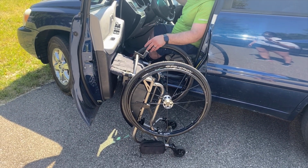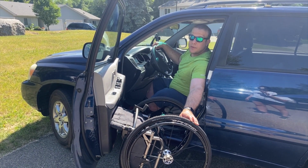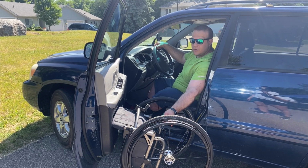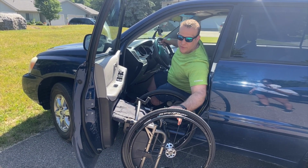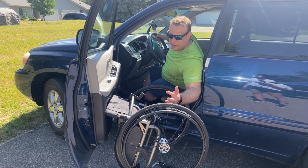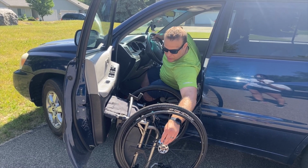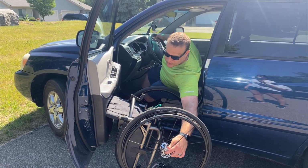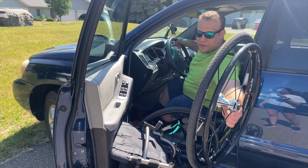A couple other things to note: my old chair, the Spinergies I had were 24 spoke Spinergies. These are 12 spokes now. So instead of me having to try to reach, I couldn't reach through before because there were more spokes than I could get my hands through. Now with the 12 spokes, I have more space. So now I can reach here, and I pull the outside wheel first. This is preference, but I'll show you why I pull the outside wheel first in a second.